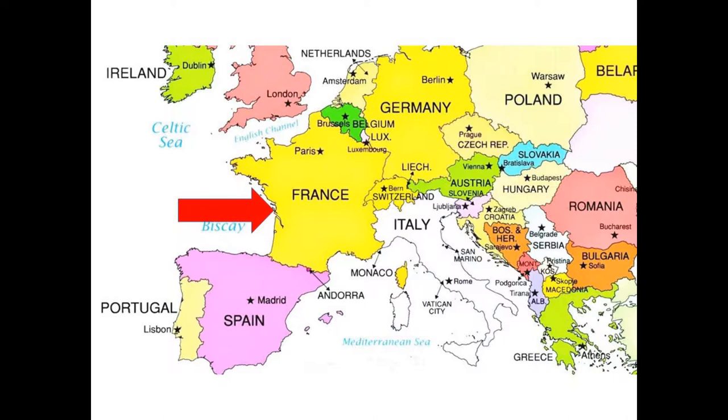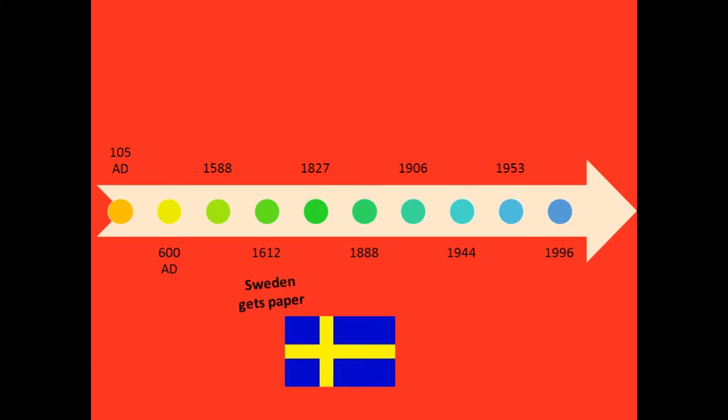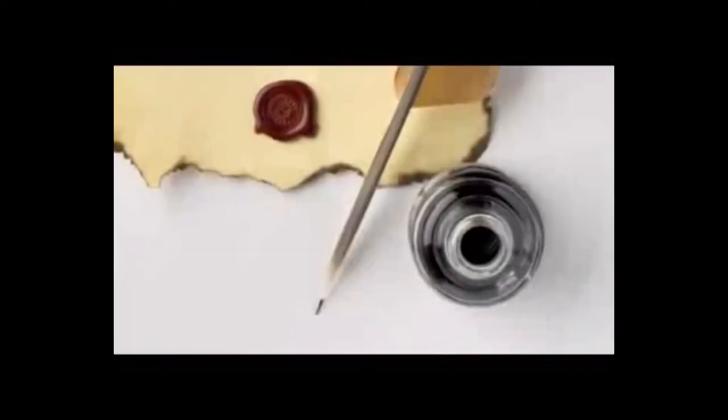Joining a bit later, Britain established her first paper mill in 1588, and the last country in Europe to receive paper was Sweden in 1612. Writing evolved from carving on wax tablets and turtle shells, to ink-dipped feathers, to machine-crafted pens and pencils.